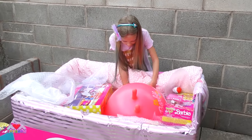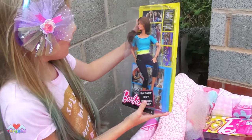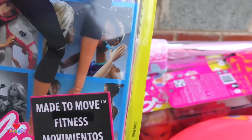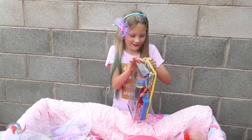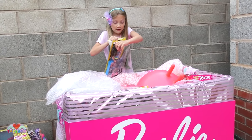Oh my gosh! You made the move! Oh my gosh! Look at all the joints in her arms and the legs! Oh, let's get her out! Oh my gosh, I'm so excited! It's so sad that you have to rip the box, but I'm so excited! This is like a dream come true!